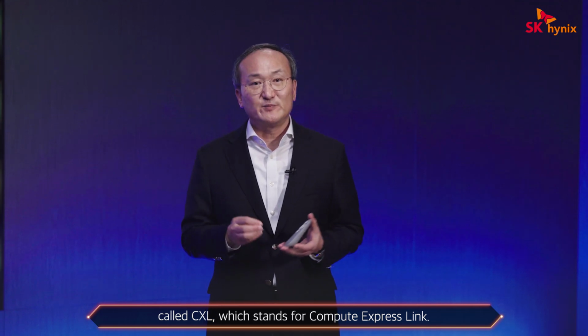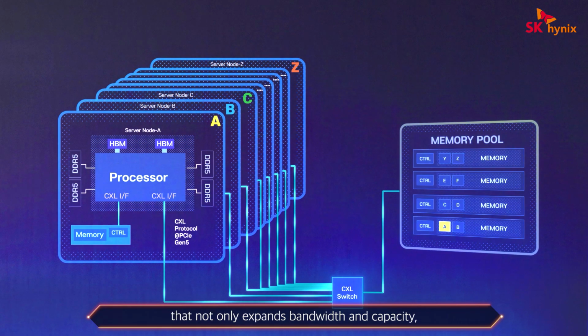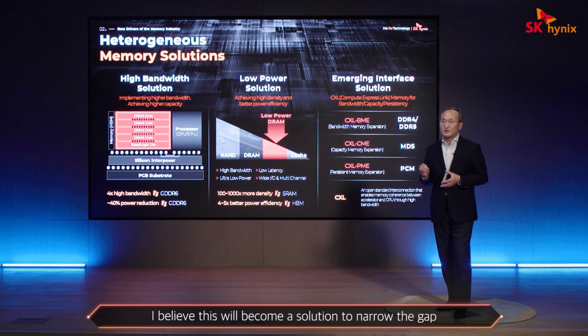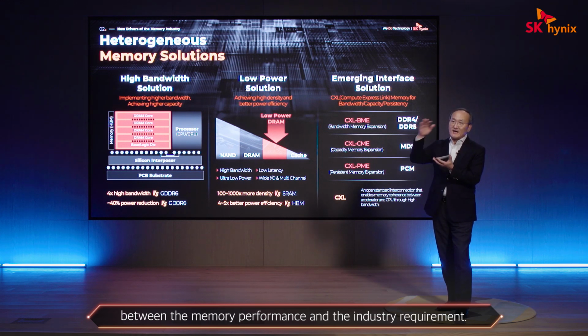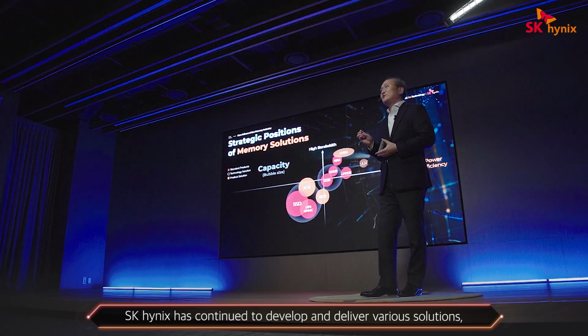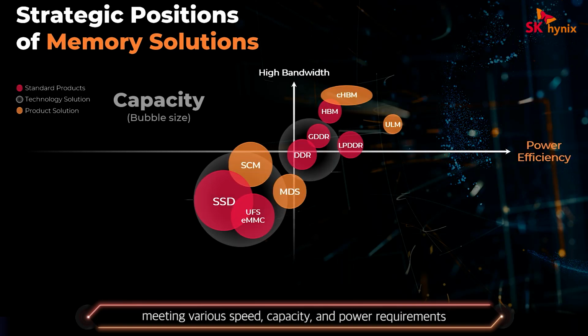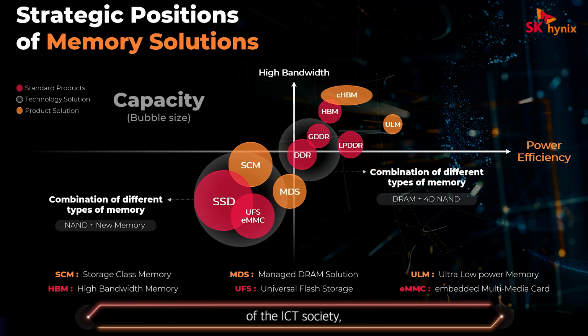Last is the emerging interface solution called CXL, which stands for Compute Express Link. CXL memory is being prepared as a solution that not only expands bandwidth and capacity, but also realizes the value of a persistent memory, enhancing the reliability of a memory. I believe this will become a solution to narrow the gap between the memory performance and the industry requirements. As I mentioned, SK hynix has continued to develop and deliver various solutions, meeting various speed, capacity, and power requirements of the ICT society. And we will continue to do so in the future.